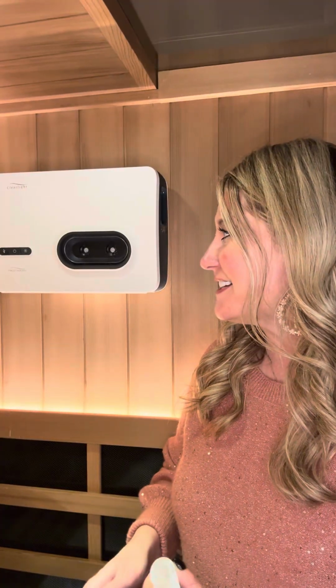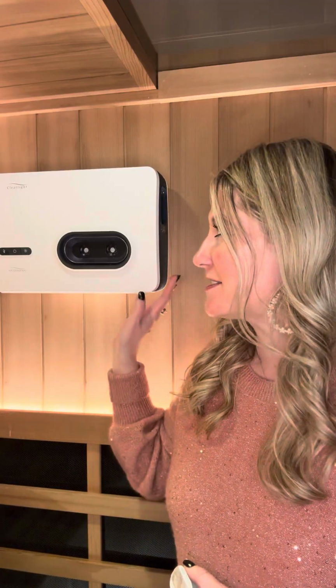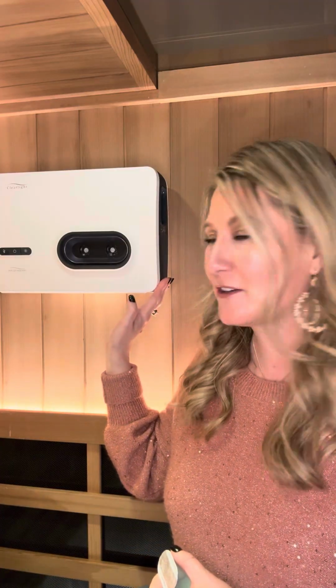Okay, so here is the Clearlight Halo One generator. This is mounted actually in my Sanctuary 3. But remember, you don't have to have a sauna to use this device. There is a mount that's underneath here, and this actually will slide on and off very easily so that, again, you can use it on a nightstand, tabletop. You can use it outside of the sauna. I personally leave it in here just because it's a nice place to hang it, but I don't always use it in the sauna.